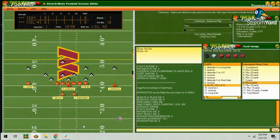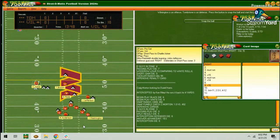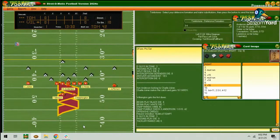Ken Anderson outwit Ted Brown. Joe Washington, 1st and 10. Wilmington at their own 42. Just getting started here. The 1981 Super Bowl. Short to Joyner, 16-yard pickup.